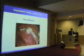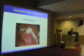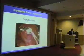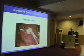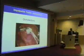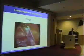And of course this can't be brought down, so we remove it with a normal testicle on the other side, and you can put in 2 more ports. You can hold the testicle with 1 grasper, you can use an active diathermy in your scissors, and you can remove the testicle with it. And that's a nice little procedure to do, which saves the patient from the risk of cancer, which is probably about 20 times the normal risk of testicular cancer in this patient, as you know.